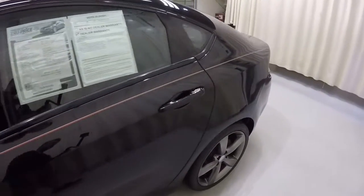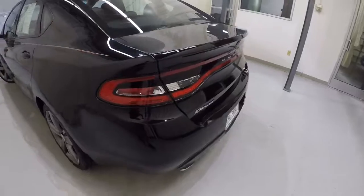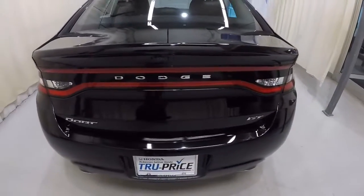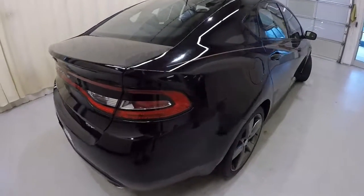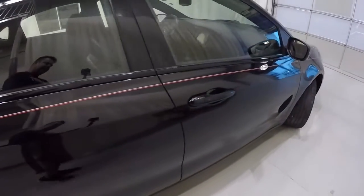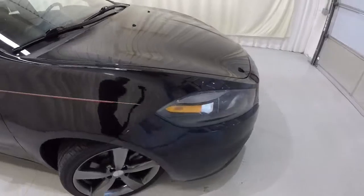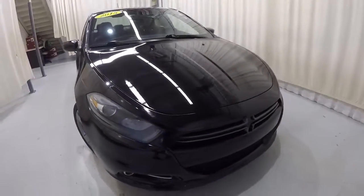Everything looks really good on the driver's side. Come across the rear of the vehicle here, we do notice that it does have rear backup camera as well. Everything looks really good going down the passenger side. Alright, let's go ahead and take a look on the inside of the vehicle.